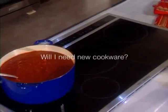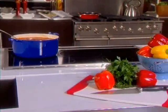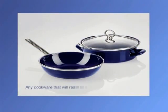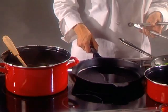Although the Infinite Cooking System's elegant appearance provides the perfect excuse to purchase new cookware, any cookware that will react to a magnetic field may be used. The pan that I was cooking the steaks in was $12 at a major store. Can you use expensive cookware? Yeah, sure, it's great stuff, but you do not need to at all. As long as a magnet sticks to the bottom of it, you're good to go.